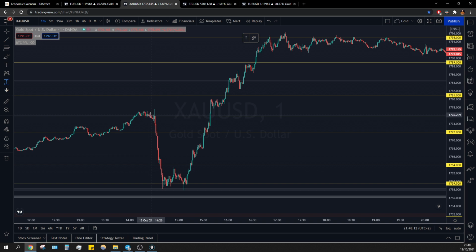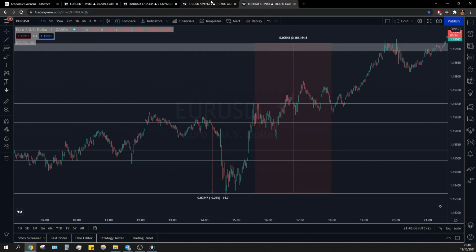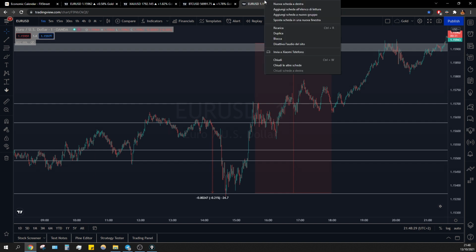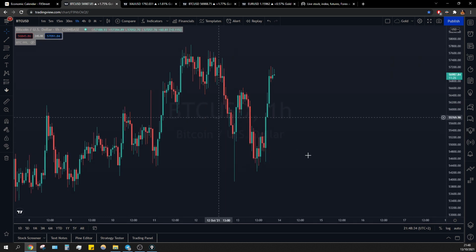This one was this, and the buys above 1770 for more than 250 pips. Okay, this one is done. This one loads. We're going to see Bitcoin. Bitcoin followed very nicely the ideas.